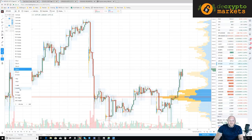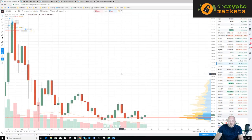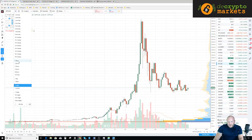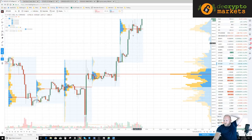If you look at it on the weekly, I think we have to do fixed range for the weeklies to pop up, but anyways, that's one way to take a look at it. But Bitcoin is making a bit of a move here.